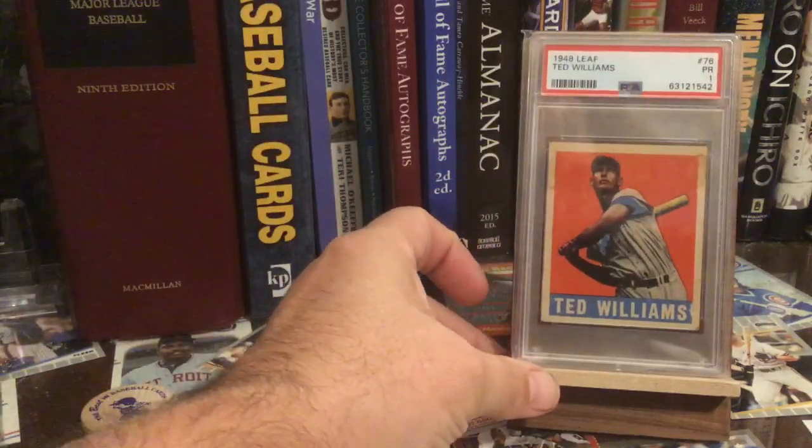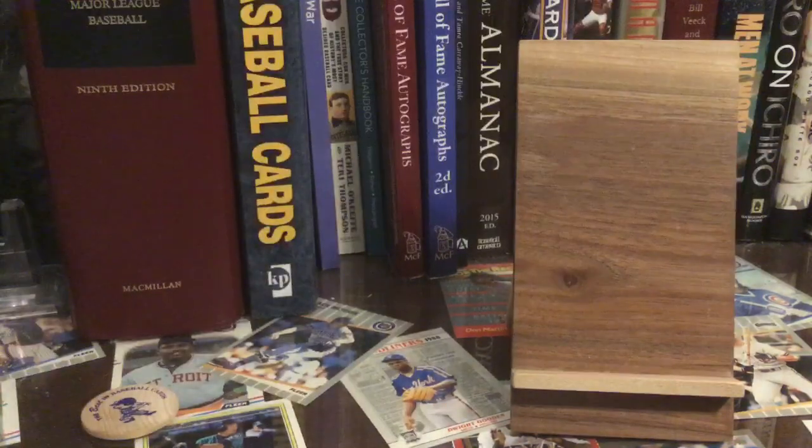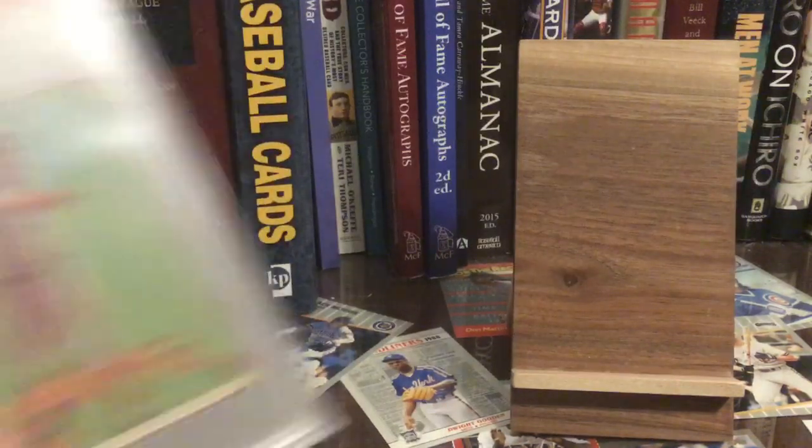This was a very recent pickup from the last Dallas show, actually, 1948 Leaf, Ted Williams. Told you Ted Williams was going to be on this a lot. I just bought this card, and the price hasn't changed much from what I paid for it, hardly at all, a couple $20 or something. But it's one of those iconic, beautiful cards. Probably not going to do a whole lot up or down, but just glad to own it. I say that a lot, just glad to own it, but it's true.